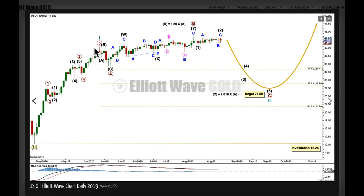This looks really typical. And so a second wave may have begun here as an expanded flat, subdividing 3, 3, 5. Expanded flats have B waves, which make a new price extreme beyond the start of the A wave. And like I said, they are fairly common structures, particularly in a B wave position, although here this one's in a second wave position possibly. That's okay. Second waves can subdivide as expanded flats.